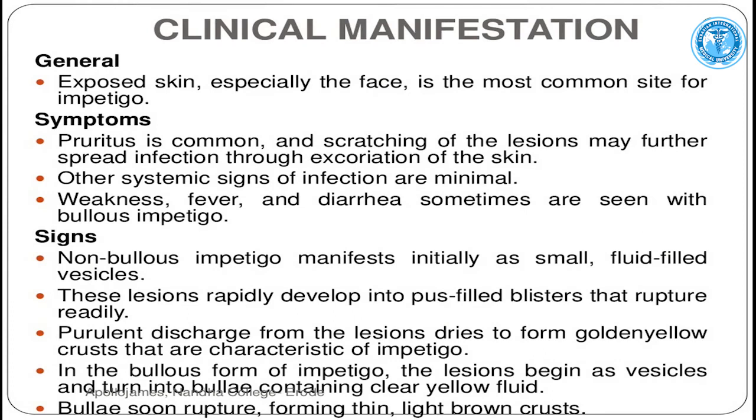Clinical manifestation. In general, exposed skin, especially the face, is the most common site for impetigo. Symptoms: pruritus is common, and scratching of the lesions may further spread infection through excoriation of the skin. Other systemic signs of infection are minimal. Weakness, fever, and diarrhea sometimes are seen with bullous impetigo.